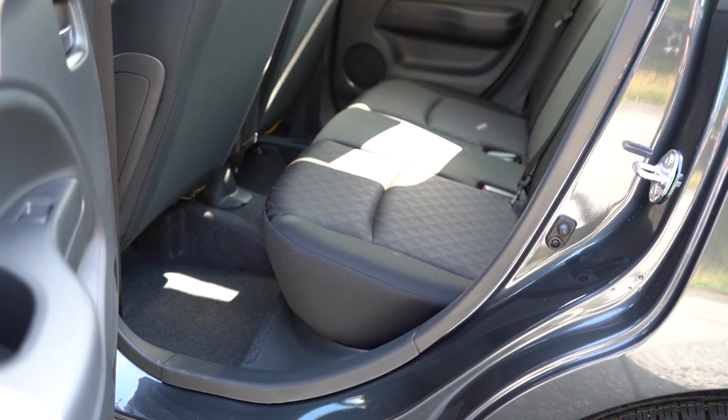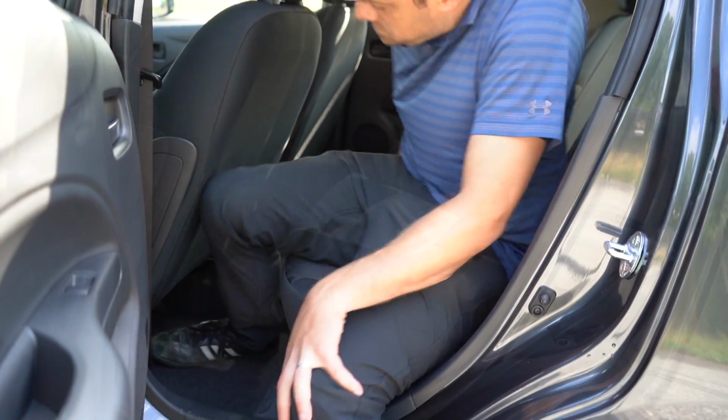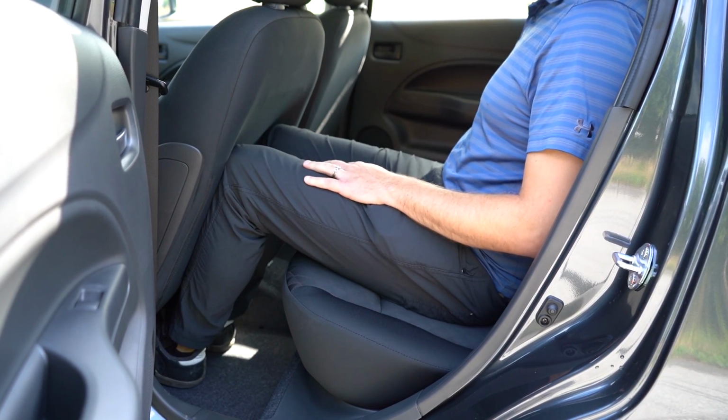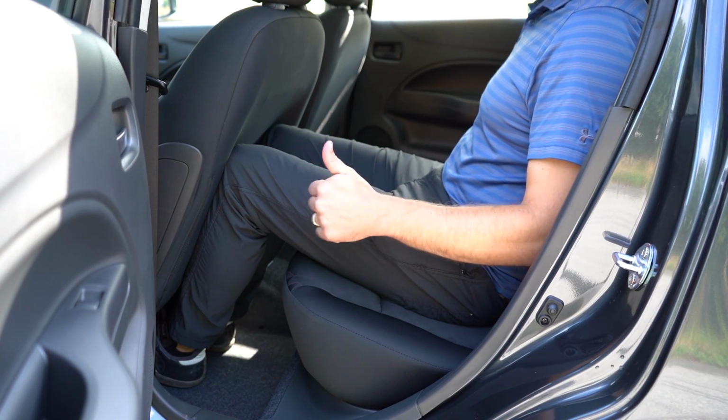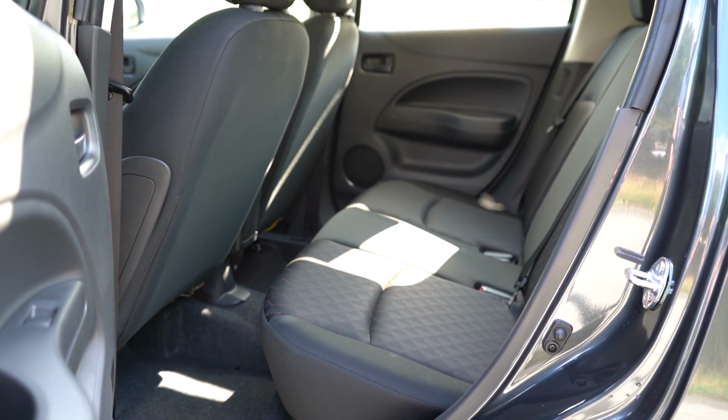But then making our way up to the rear legroom, that is going to come in at 34.2 inches. For reference, I'm an even 6 feet tall. This is how much space I had back there. There is no center armrest, there is no rear charging ports, and there's no rear ventilation. But with the size of this vehicle, I'm not sure you would actually need the rear ventilation anyways.